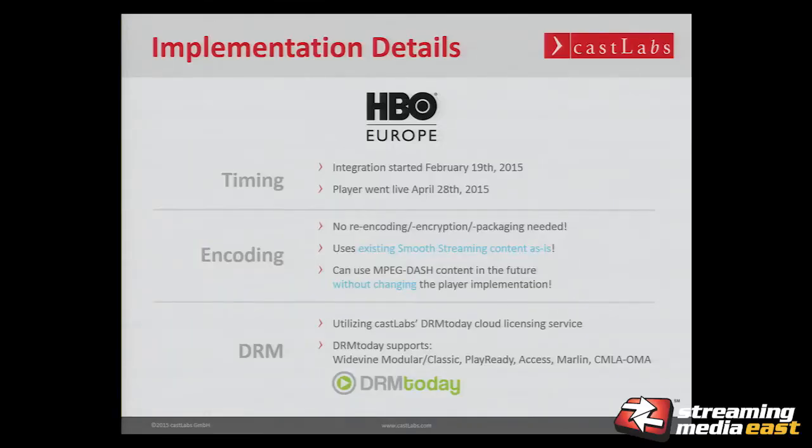If you go to HBO Europe, one of the websites there today, you will see HTML5-based playback in the browser. And again, it's very important, because there was a big requirement from their side, they did not change anything on the content side at all. It's all done on the player side using HTML5 and the Encrypted Media Extensions.